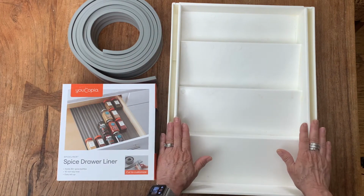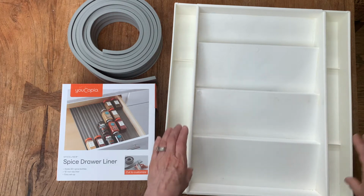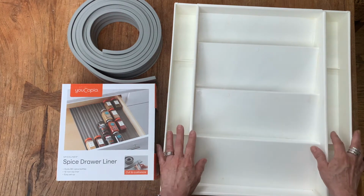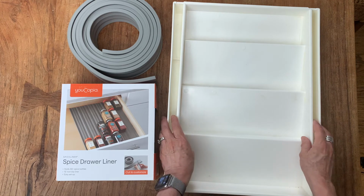This is this white expandable drawer organizer, much like the utensil organizers we've used in previous videos. It's awesome because you can put the larger bottles along the side. You got your smaller bottles right here. iDesign makes an acrylic version of an organizer. It's not expandable, but it's a little bit more narrow, but you can put a couple of those in a drawer and it works out perfectly.